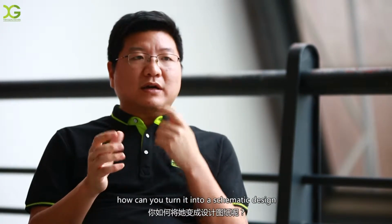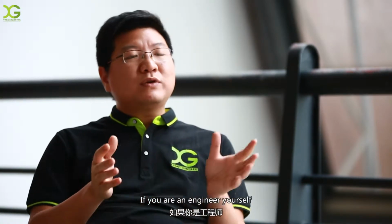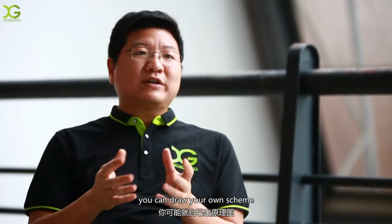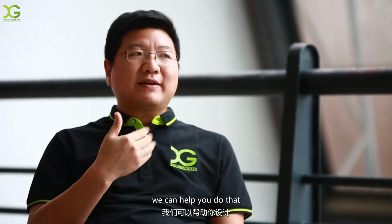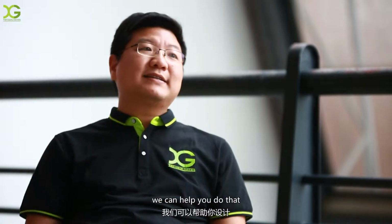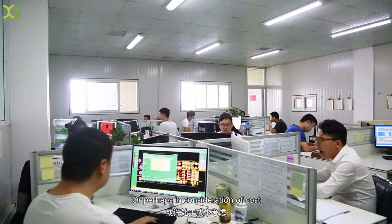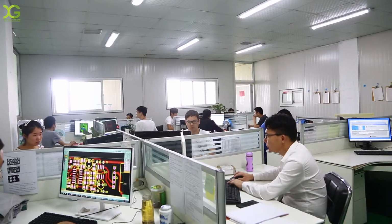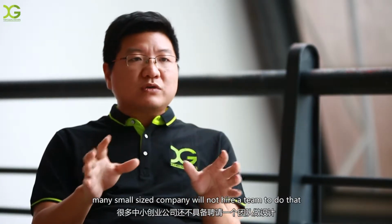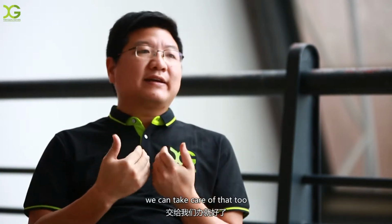When you have an excellent idea, how can you turn it into a schematic design? If you are an engineer yourself, you can draw your own schematic. If you are not, it doesn't work out. We can help you do that. Perhaps it is a consideration of cost. Many small-sized companies don't hire a team to do that, but that's okay. We can take care of that too.